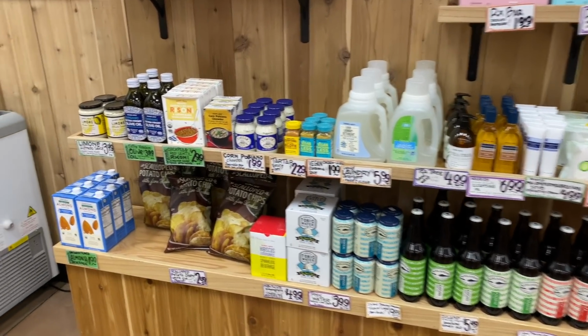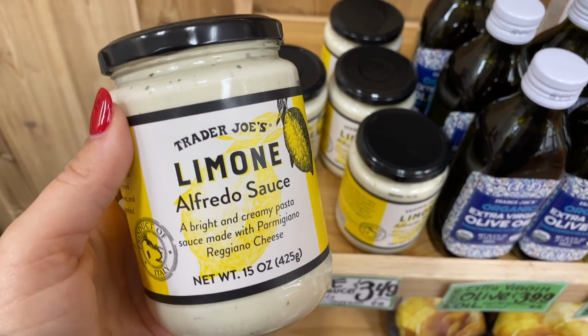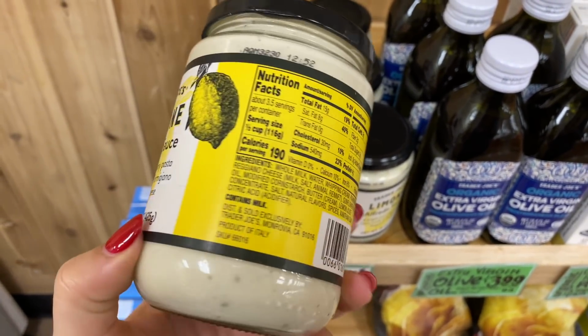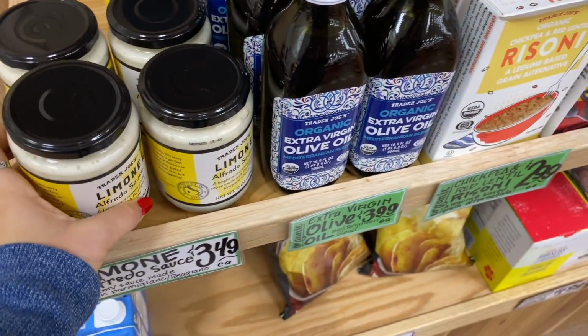And my favorite wall over here is the new and seasonal items. The first thing that caught my eye over here is a lemon Alfredo sauce. What? You know how much I love lemon. So this is something that'll obviously be extremely high calorie, but I might have to get it and just try it someday when I feel like a cheat day or splurging, or maybe just a small amount.